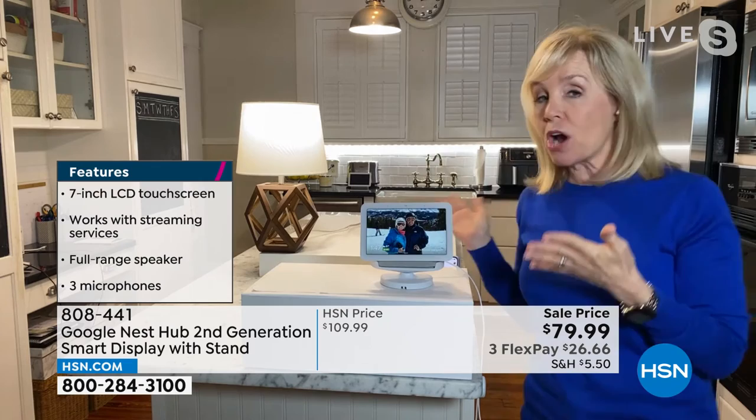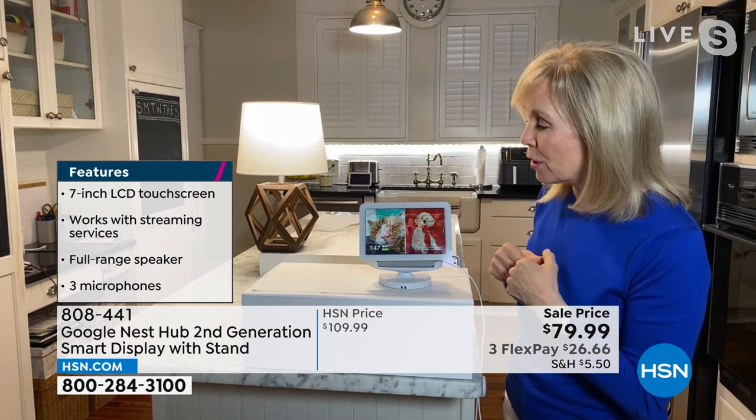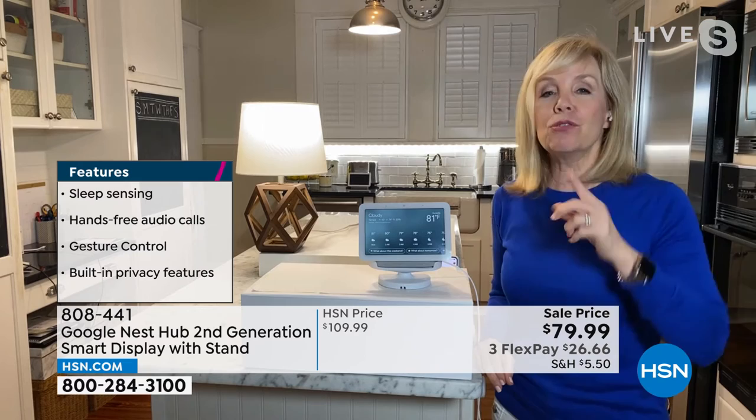And you can see I have a digital photo frame so you can load your photos on front and it scrolls through my photos all day. I love looking at that. But all you have to do is you say, hey Google, what's the temperature? In Tampa right now, it's 81 degrees. So it has a nice 7-inch touchscreen. It talks to you. You can be on the other side of the room. You don't have to talk loud. It gets to know your voice.